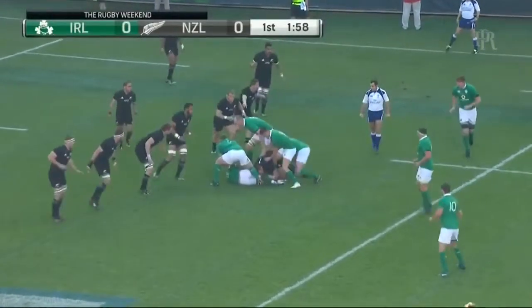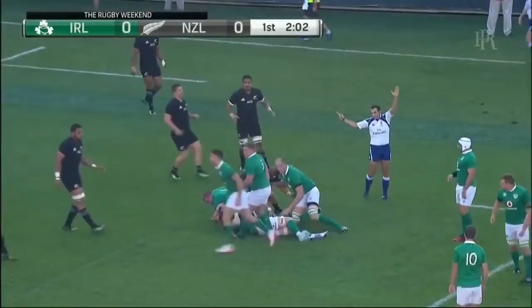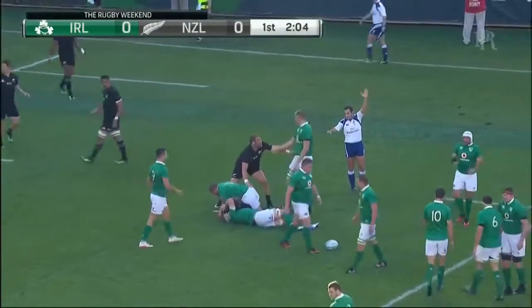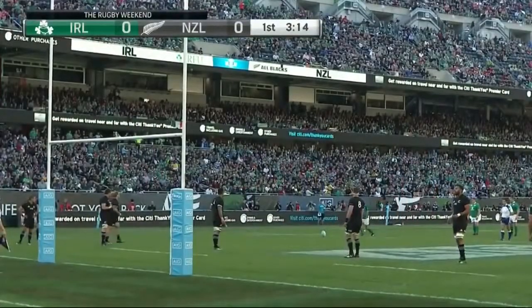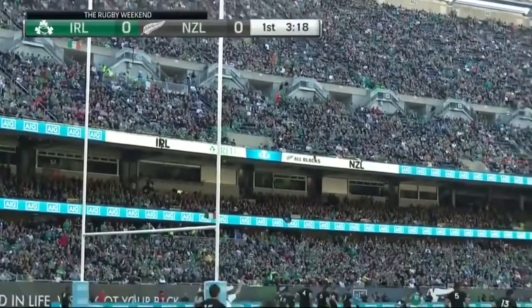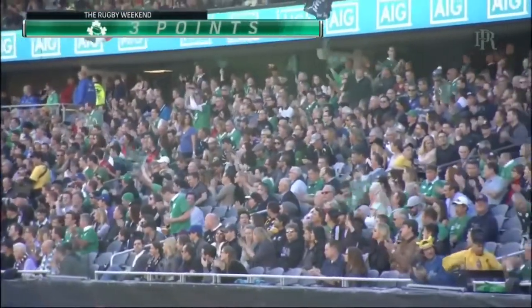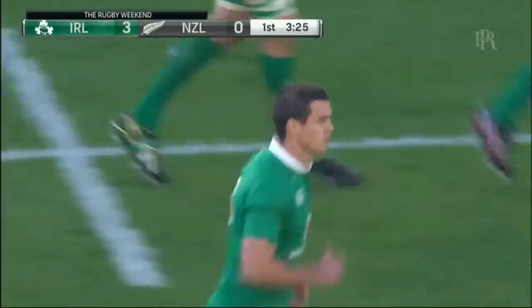Murray looks for a pod infield. And once again, the penalty comes. This is a big decision now. For me, take the 3 points on the board. And Sexton makes no mistake. The Irish flags waving around Soldier Field. Perfect start for Ireland.